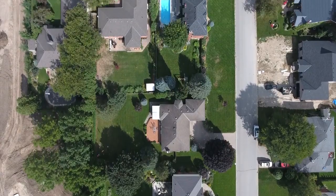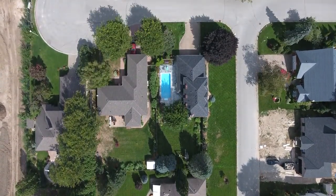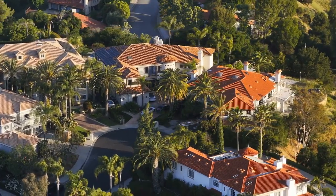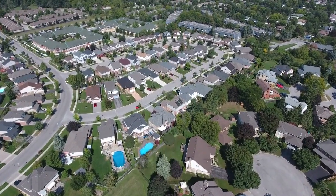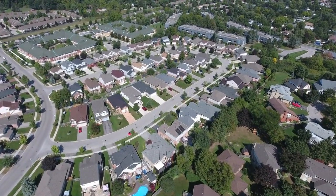First, community and neighborhood quality. Homeownership often means living in more desirable neighborhoods. Most owner-occupied properties are situated in areas that prioritize safety, community engagement, and a sense of belonging. These communities tend to have lower crime rates and more active neighborhood associations, fostering a secure and communal environment.